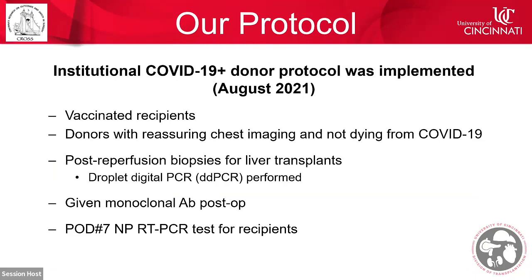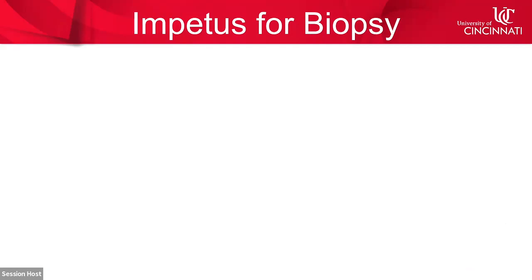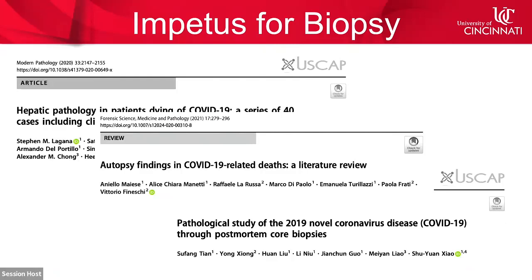However, as comfort levels with COVID increased and as virulence appeared to decline, the protocol evolved. We no longer required donors to not be dying with a COVID-19 related illness, and we also stopped giving the monoclonal antibody postoperatively. Our impetus for biopsy was based on several studies showing COVID-19 RNA in the liver, both post-mortem and in patients actively dying of COVID-19. Our COVID implementation protocol included these post-reperfusion biopsies of all livers of COVID-19 positive allografts.